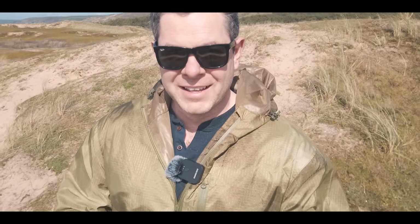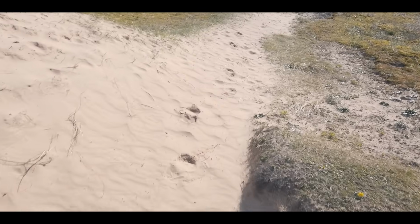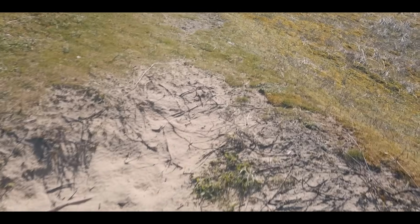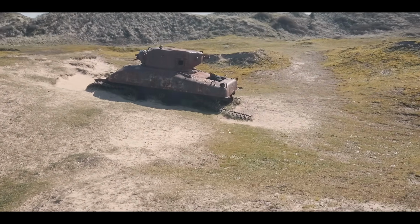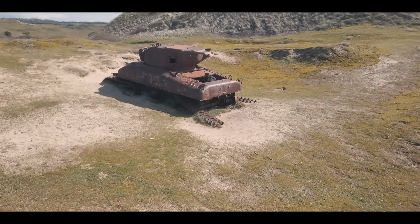It's so windy, guys. I'm sorry if you're picking up loads of the wind. Literally nothing I can do about it, but hopefully you're really enjoying this footage. These tanks are awesome. The long-haired colonel is leading the way. She's found the next tank already. Again, I'll do a 360 so you can get a view of this Sherman.